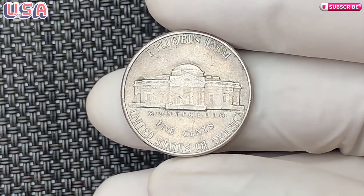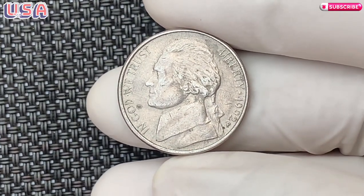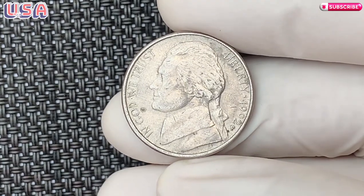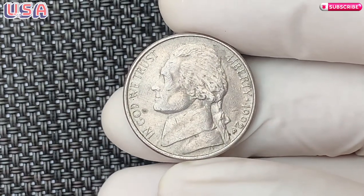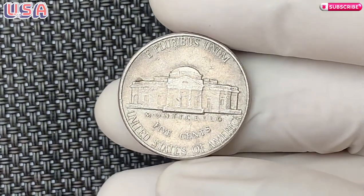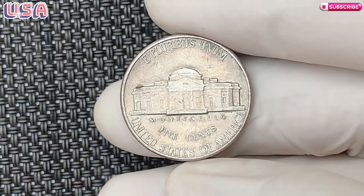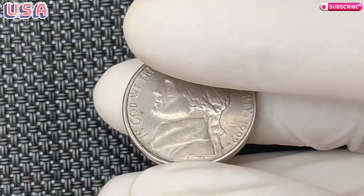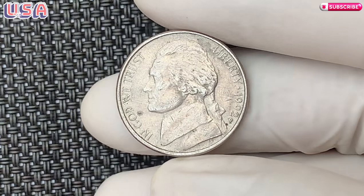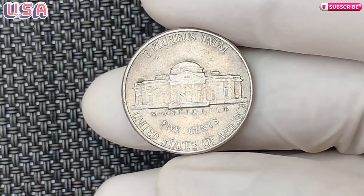Now, while the 1992 Jefferson nickel may seem like just another coin in the vast sea of U.S. currency, it holds hidden value, particularly when you consider its rarity and condition. You see, millions of these coins were minted in 1992, but the key to unlocking its worth is the state it's in. Coins that are well preserved, free of scratches and damage, and that have been kept in mint condition for decades are highly sought after by collectors. Most of the 1992 nickels you'll come across are going to show signs of wear from years of circulation, but the ones that are in near-perfect condition are where the true value lies.